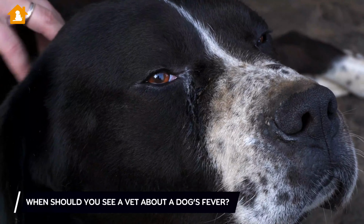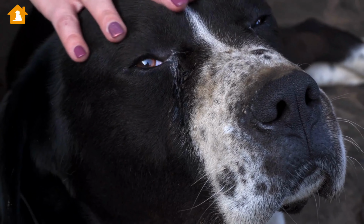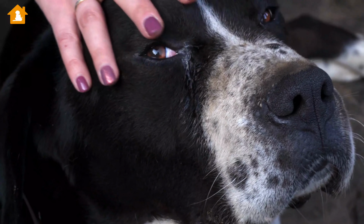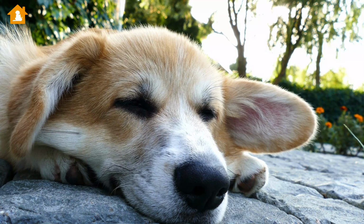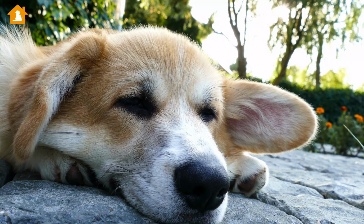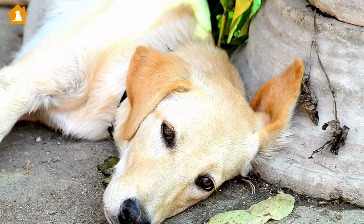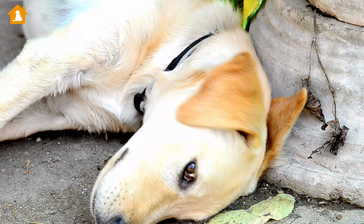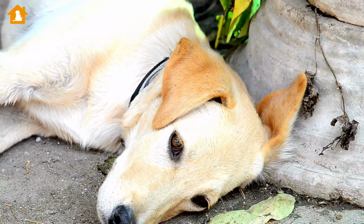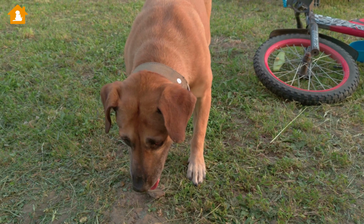When should you see a vet about a dog's fever? A dog's normal temperature ranges from 101 degrees Fahrenheit to 102.5 degrees Fahrenheit. Call your veterinarian if the temperature reads above 103 degrees Fahrenheit or if the fever lasts more than 24 hours, says Wilson. A temperature of 106 degrees Fahrenheit can be life-threatening and requires immediate attention.